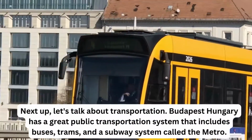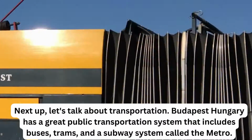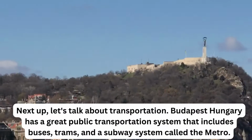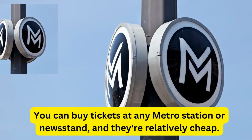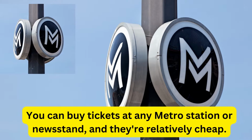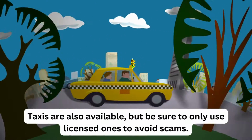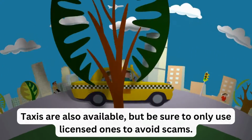Next up, let's talk about transportation. Budapest, Hungary has a great public transportation system that includes buses, trams, and a subway system called the Metro. You can buy tickets at any metro station or newsstand, and they're relatively cheap. Taxis are also available, but be sure to only use licensed ones to avoid scams.